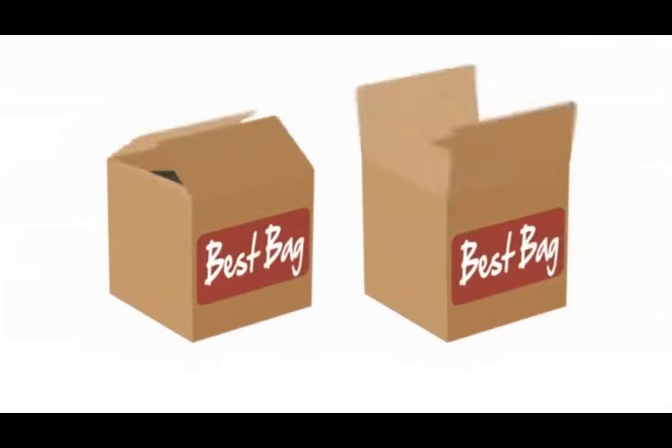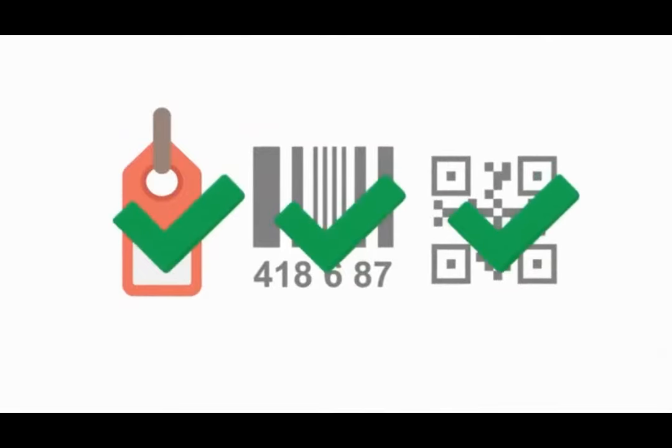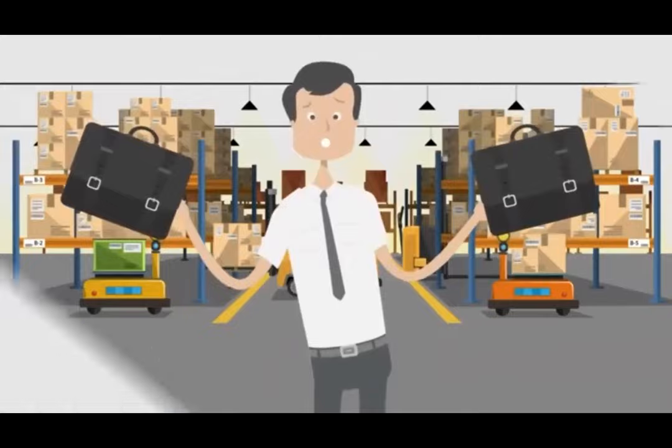Counterfeiters will not only copy your product, but they will replicate your packaging and labeling too, including authentication marks, serial numbers, and QR codes, in order to avoid detection. This can make it very difficult for brand owners to decipher between legitimate and knockoff products.